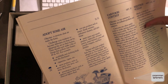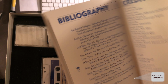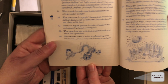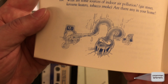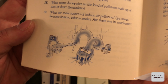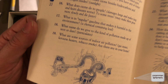Emissions testing. Adopt some air. I think the Adopt the Highway program was more successful, but okay. Look, of course he's coming out of the leaded gasoline pump. That's typical of art meant to evoke an emotion. Yeah. Sort of a Voight-Kampff test.